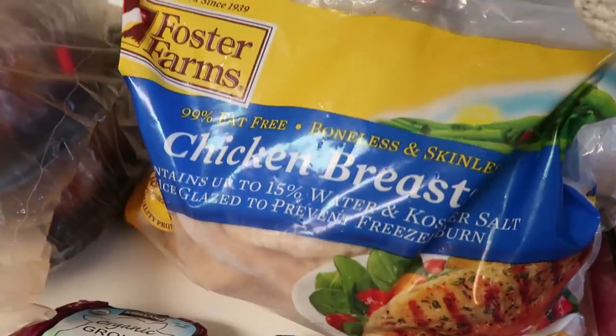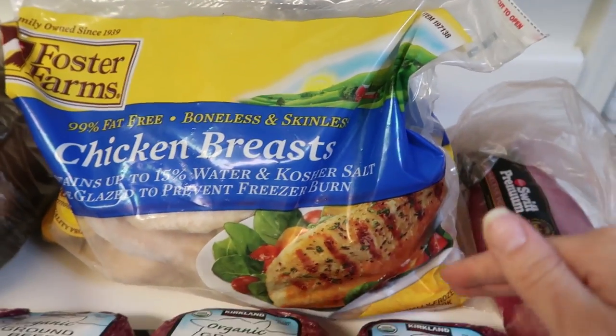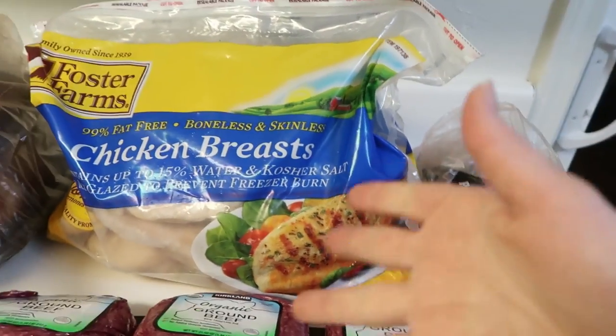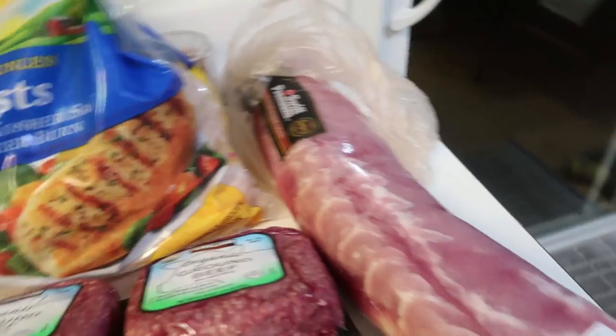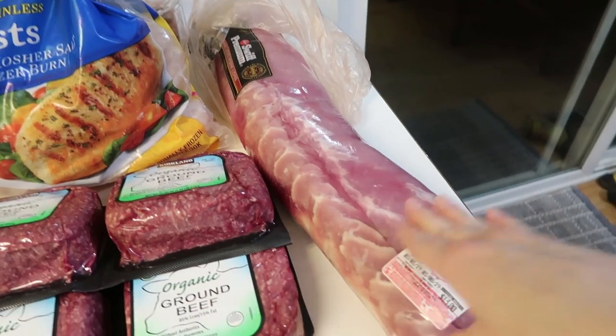This is a huge package of chicken breasts. It's a really good price. It's frozen in water and salt, so it does have a lot of liquid with it. So I wish I could get something a little better for us, but again, that's what my budget allows right now. And then the last thing is this huge pork tenderloin, and these are amazing prices at Costco.